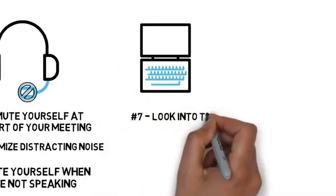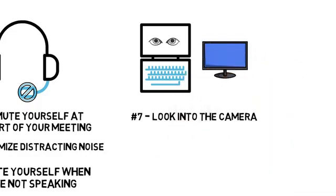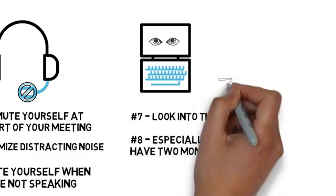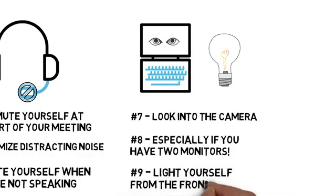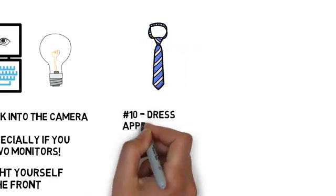Number 7, make sure your camera's at eye level and look directly into it when you're talking. You want to give viewers an impression of eye contact when you're speaking. Speaking of which, number 8, if you've got 2 monitors, run your meeting on the screen of the machine that has your camera if you don't want to be talking to everyone at a weird angle. And 9, make sure you're well lit, preferably from the front so you don't appear in shadow on other people's screens.